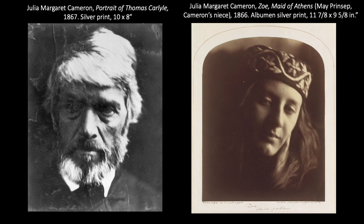Cameron, however, took a more radical, unconventional approach in her portraits, and that can be seen in these two portraits here. The one on the left from 1867 is a portrait of Thomas Carlyle, the British historian. And you can really see how Cameron has pioneered the use of close-up perspectives and highly controlled lighting to enhance the images of her subjects. But even more radically, she has intentionally rejected the sharp focus of commercial portrait photography, which she felt accentuated the physical attributes of the sitter, but really neglected the inner character of the subject.